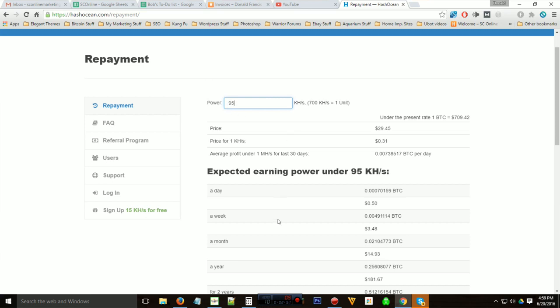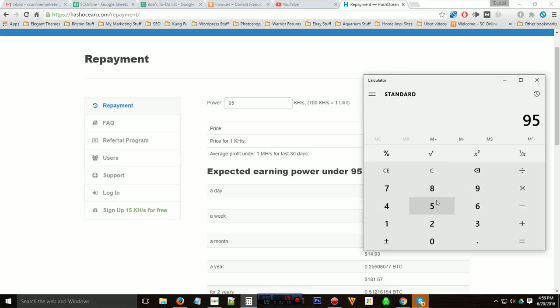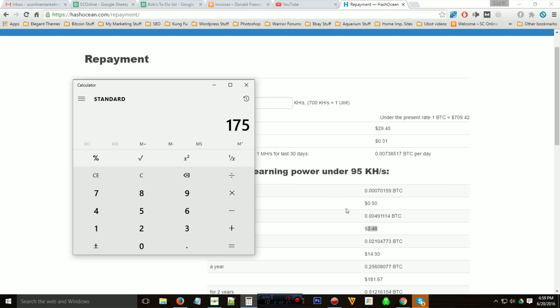95 kilohash. Now you're at $14.93 per month. 50 cents a day, $3.48 a week, which means after 2 weeks, you're going to earn enough money that you can actually buy kilohash now from your earnings. So continue the same trend, 20-20-20-20 each month, which is 80 kilohash on top of the 95 kilohash, 95 plus 80 equals 175, plus the extra 20 that you can buy every 2 weeks from your earnings. So that's another 20 and another 20.